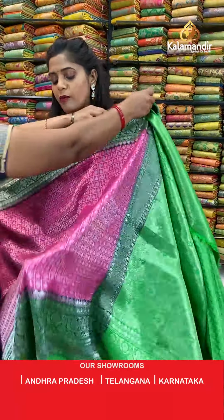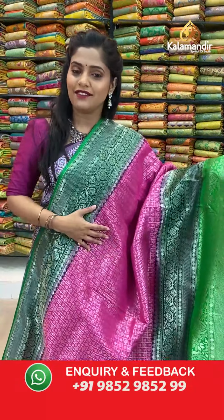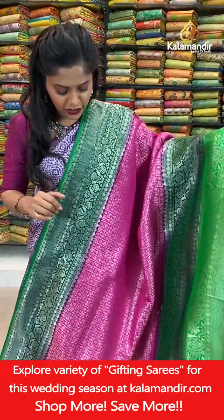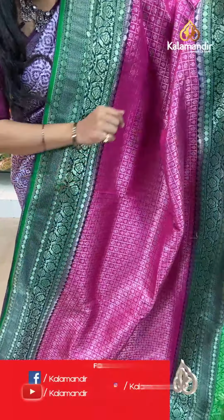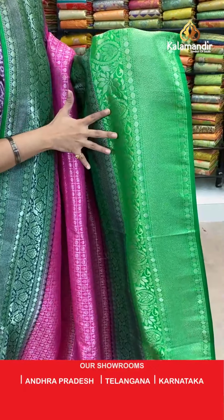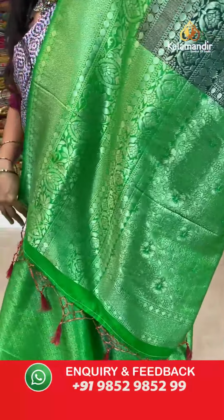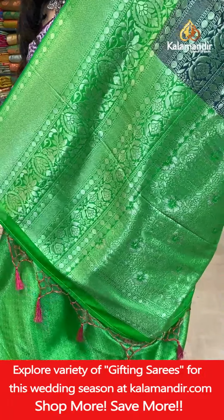Now this is going to be in the combination with navy blue. Alright, I'm sorry, I said navy blue, it is actually purple color. So it's pink, purple and green combination saree. So on the body, you'll find checks and buttis on the pink portion. On the purple portion of the saree, you'll see temple design and floral design along with circular buttis. Then coming towards the green part, floral design and diamond design all over it. This is all done in zari weaving work, combination of gold and silver zari work.